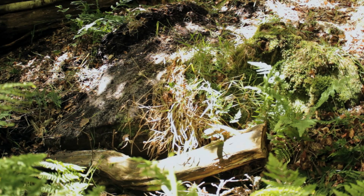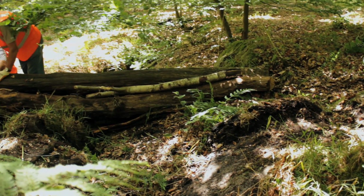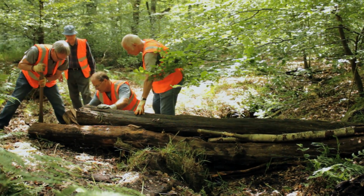And if you can get it out onto the woodland floor, then the water is slowed because there's more friction on it. So it arrives at the main river channel much slower than it otherwise would have done. So effectively what we've done is we've reduced the peak of the hydrograph so that our towns don't flood.